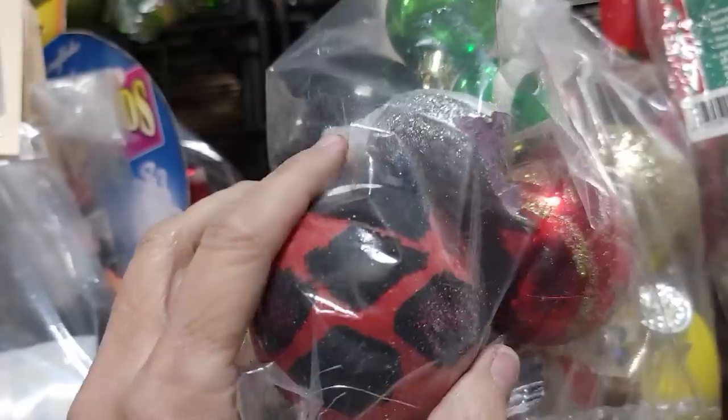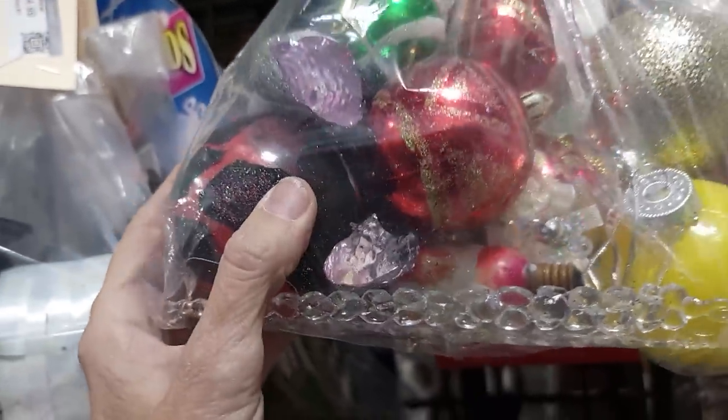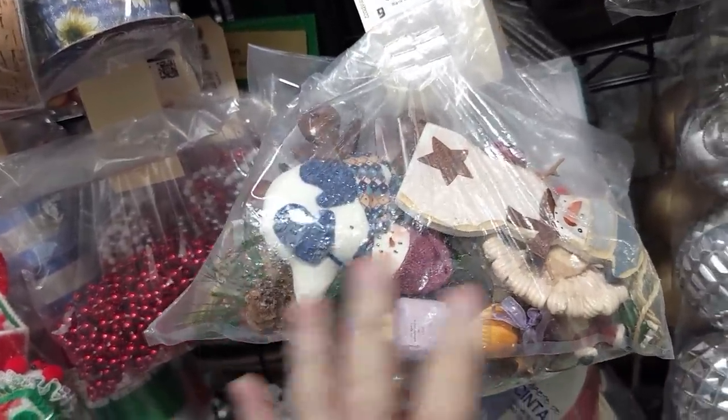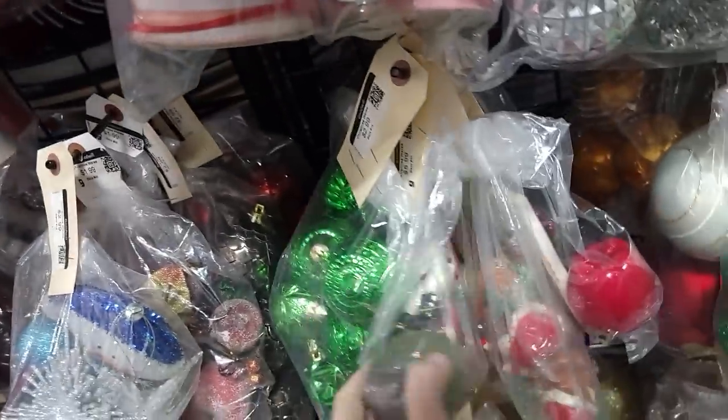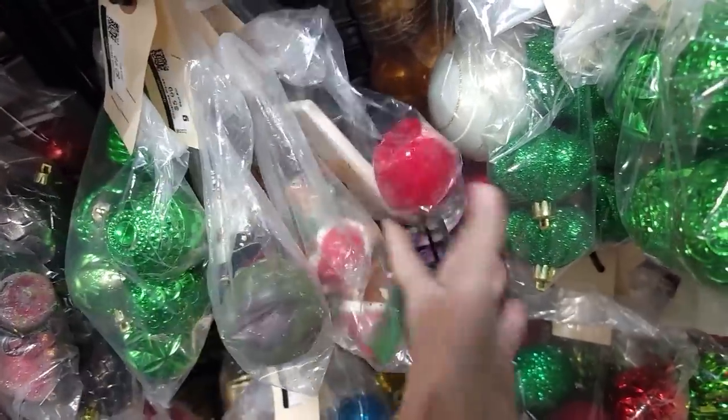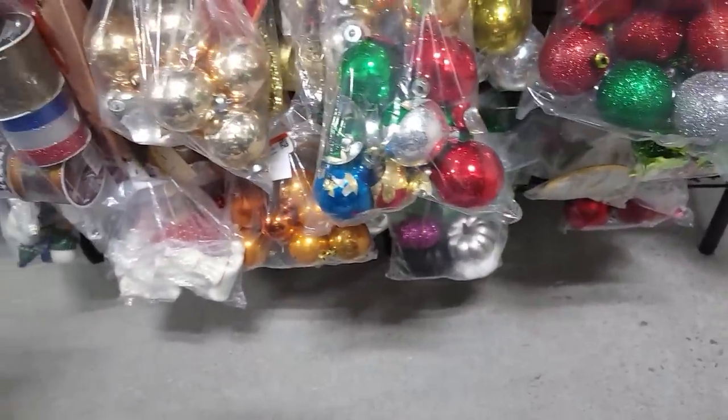I am super bummed that this little guy is broken. There was only one in there, so I probably wouldn't have bought it, but I still don't like to see things broken and unusable anymore. I can find some birdies that aren't broken. That would be fun. I could do an all bird tree.